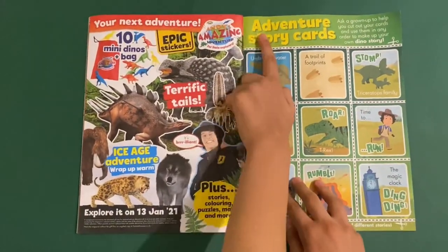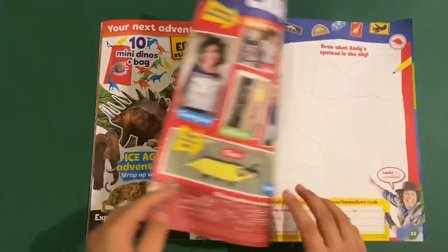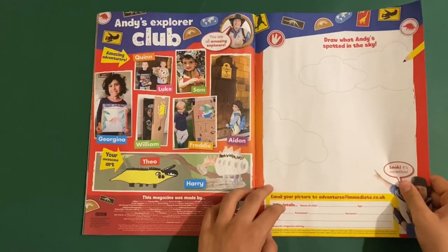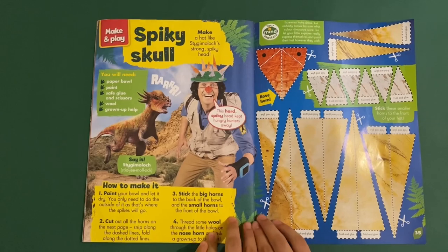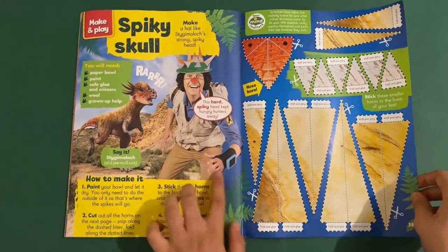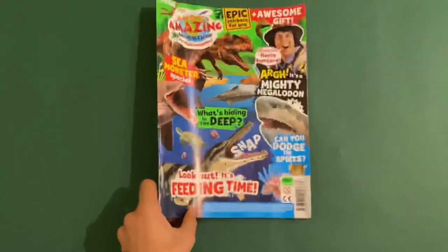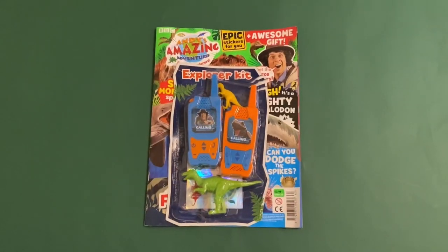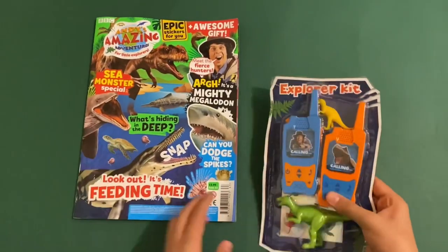And then we got this. Adventure story cards. This will be for another story, I suppose. So you can add anything to it. Thank you for sending your pictures to Andy's Explore Club. And what has Andy spotted in the sky? And finally, we got this. Make a spiky skull. So look at this, you've got the nose horn there. And you've got the spikes here too. So this will make a great hat. So that's cool. This is awesome. So that is the end of the magazine. And now let's take a look at the set that comes with this, the Explore Kit. Let's check it out.